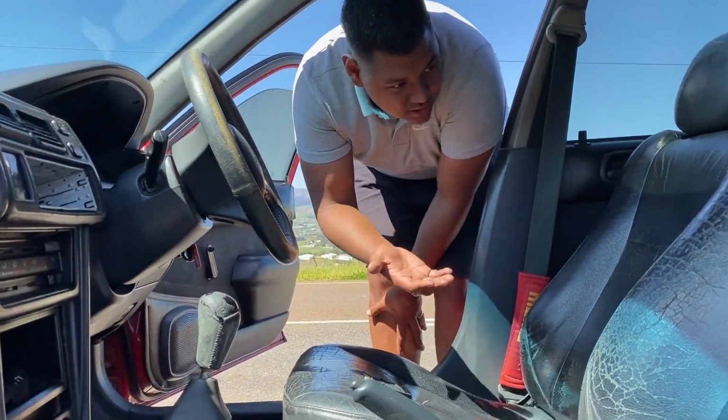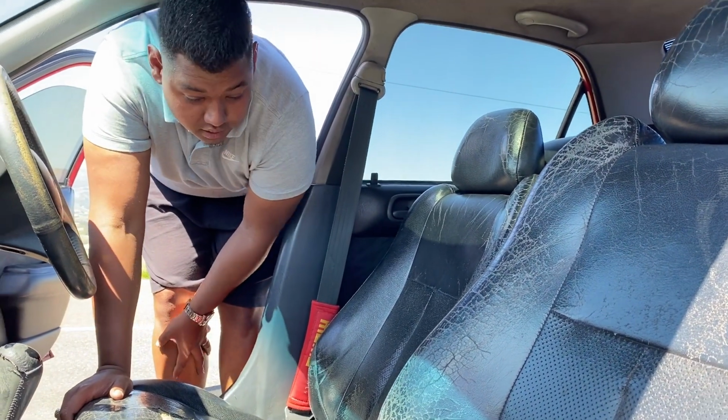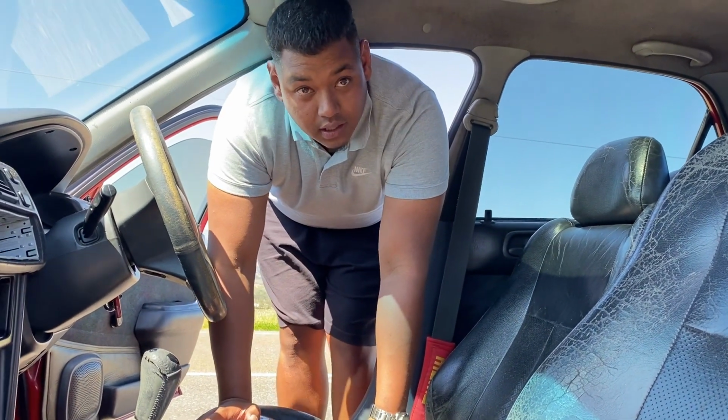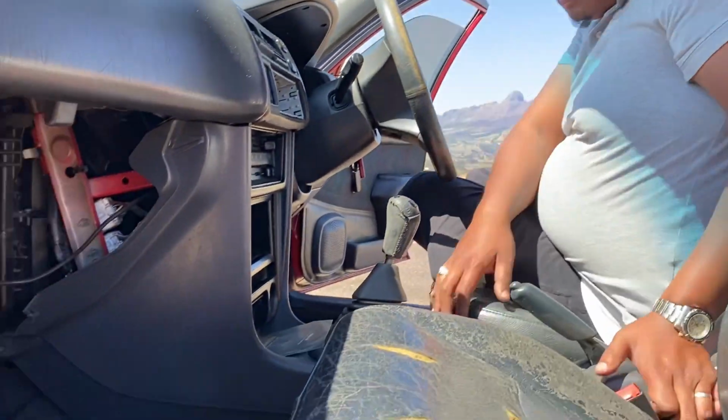Got the VTEC seats in. Don't know what happened here, but I prefer the VTEC seats also because of the angle, man. So you sit low in it, and I'm a tall person, so you can lay back. You can lay back.